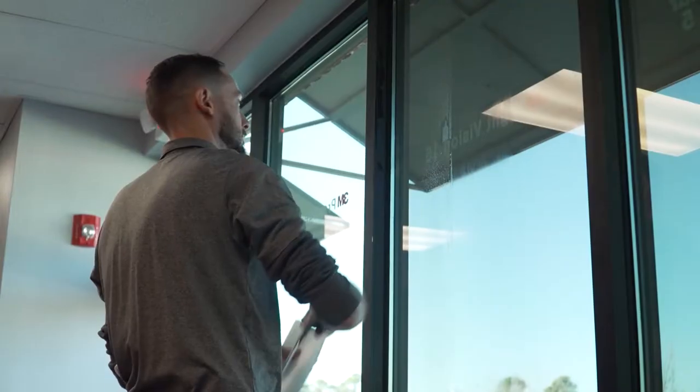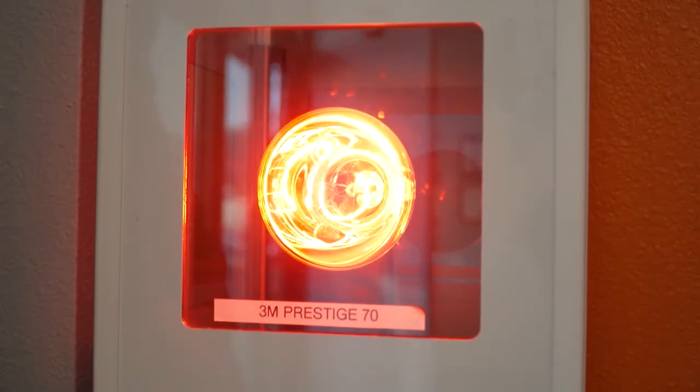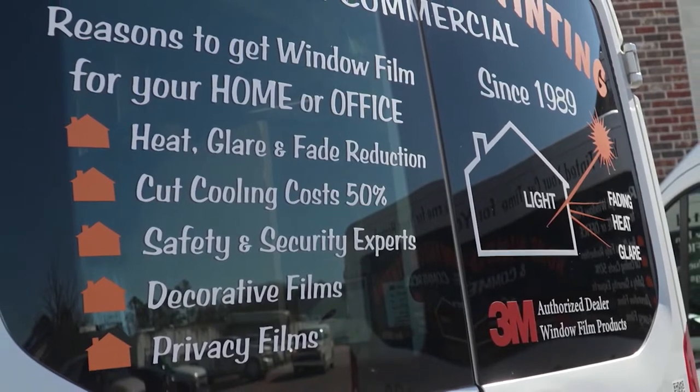I love this business because this product works. It simply works. It does so many things. It's a product that saves on energy, allows you to see out during the day perfectly, reduces your electric bill.